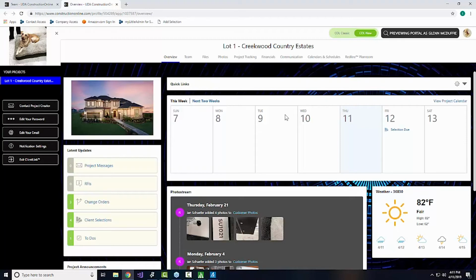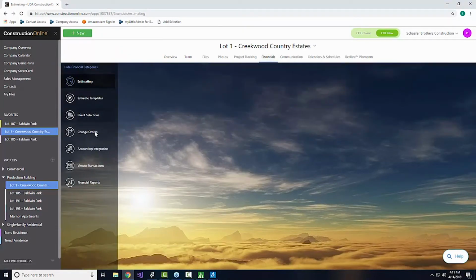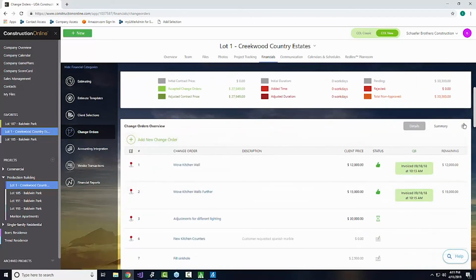Now, real quick, there's one last question in here that I think we've got flagged. So how do we print off the change order from Construction Online showing their signature? Again, that's the report. So if we go back into Hours, go into Financials, again, if you need the easy way to get to those financial reports or the change order contract, you can either click on the little settings wheel above all your change orders here and run one of the change order contracts.